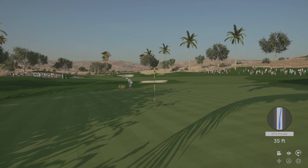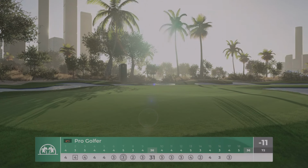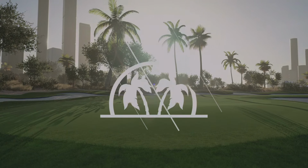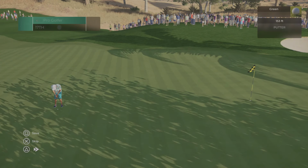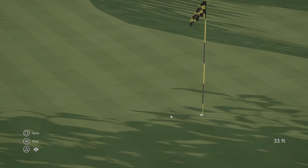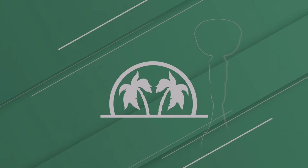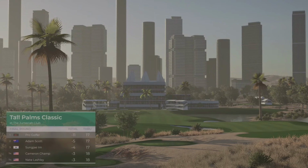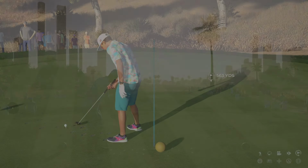That's the right pace. This should drop. Well, that was a beauty. That had eyes the whole way. And let's have one more look at that shot. Sitting at minus 11 overall. Well, what a lovely position to be in.